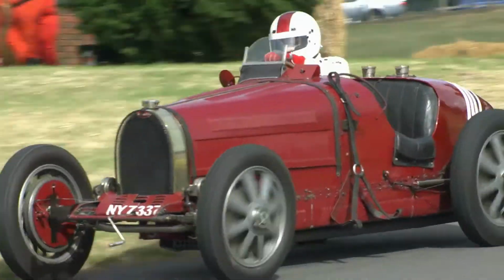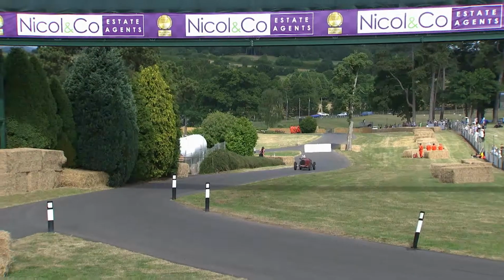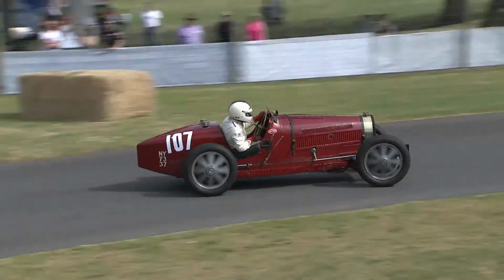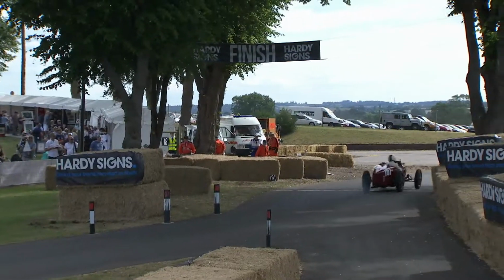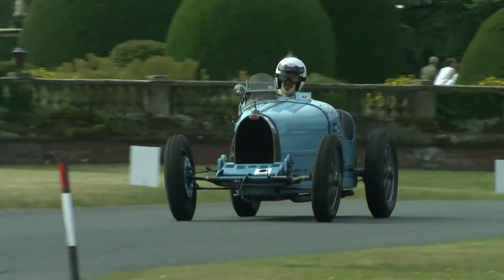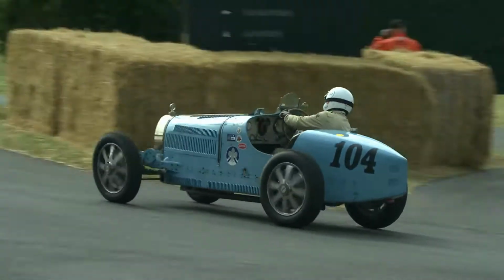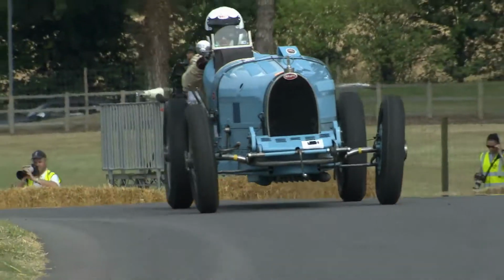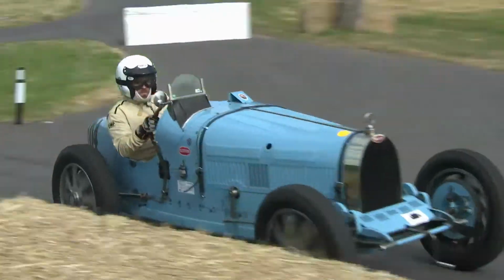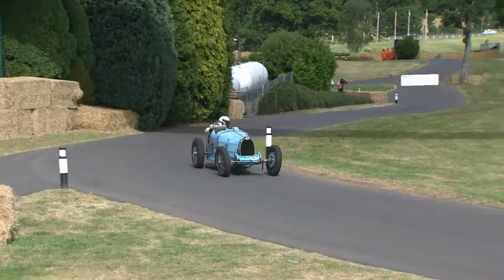Williams in the Type 30, in another Type 51, the red one. This is Rod Spollen, isn't it? Is it Rod Spollen? That was our cover star. 107 through the top. Rod Spollen, an excellent 49.16. That's ninth quickest in the class. Williams is in the single cam version, the Type 35, 35B, the B for blower. And you can see the blow-off hole in the right-hand side of the bonnet that tells you whether a 35 is supercharged or not.